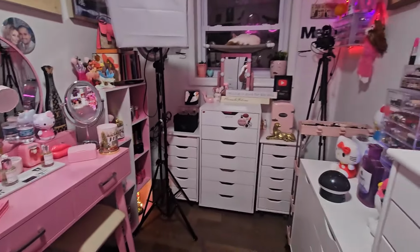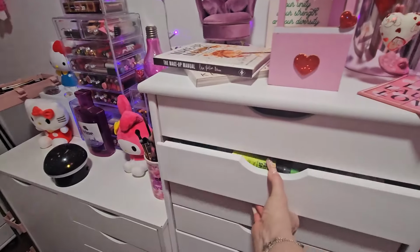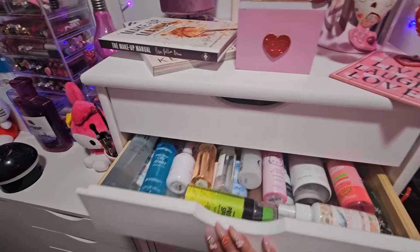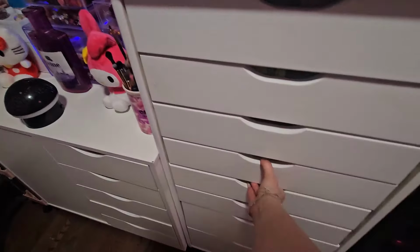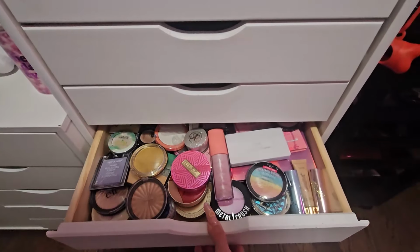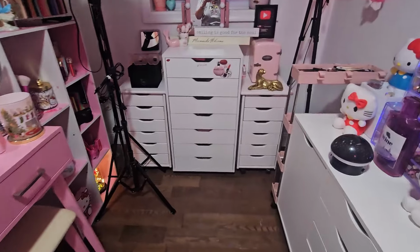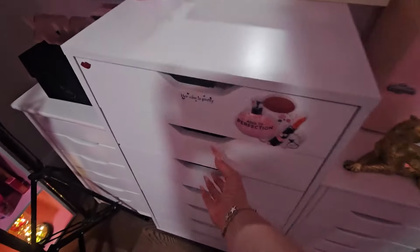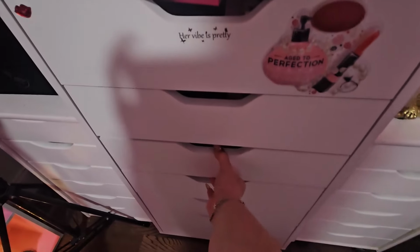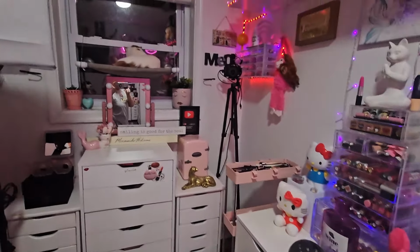Let me know if you guys want to see my makeup collection. I'll give you a sneak peek of it. Here are my setting sprays. I told you I have backups. Here are my bronzers. Here are my highlighters. And over here, I have palettes. Let me know below if you want to see my palette collection.